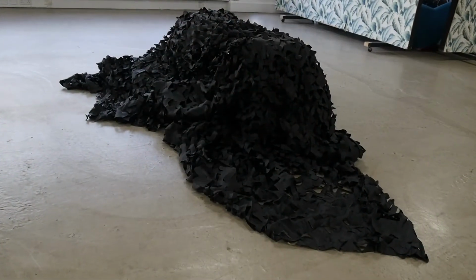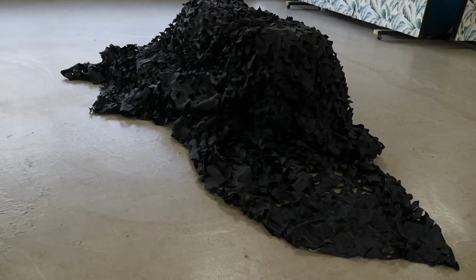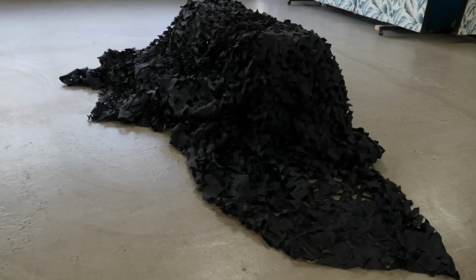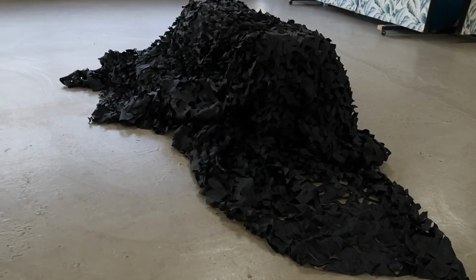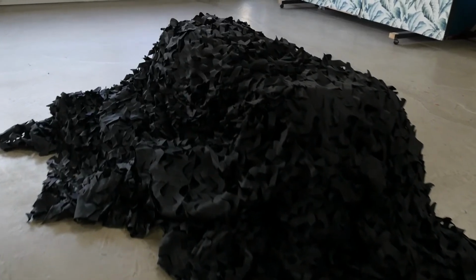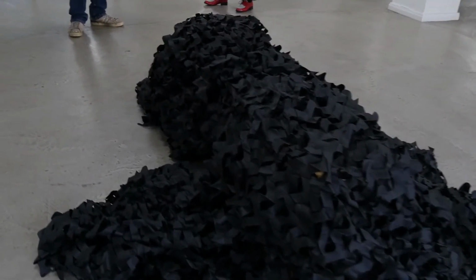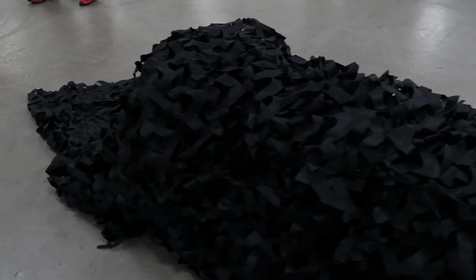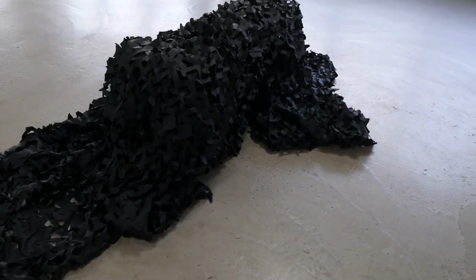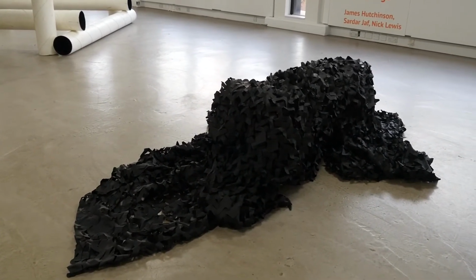One of the animations that Nick's made is to do with the idea of unveiling, and this again is some camouflage netting from China. So this is like a Duchampian concealed sculpture, but in the animation, obviously the shroud comes over the sculpture, and then when the shroud is removed, the sculpture is no longer there. So it's like the Cybercage is being taken away and is completely invisible.